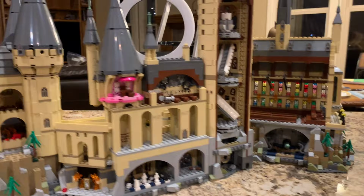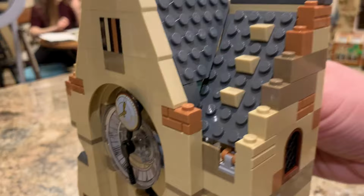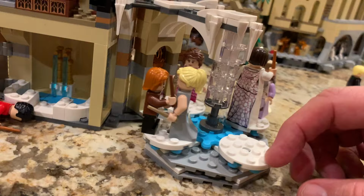And then over here, this crank moves the clock on the front. So when you turn the crank, the hands on the clock move. And the people dance. It is just such a neat Lego set.